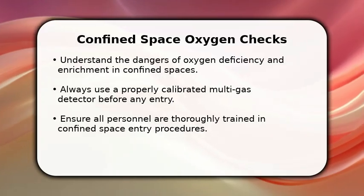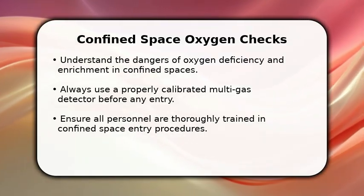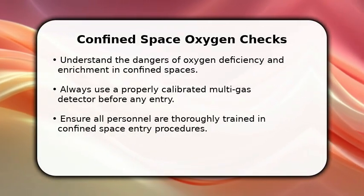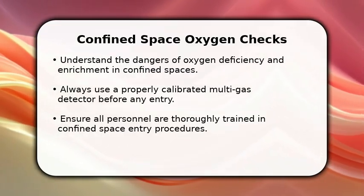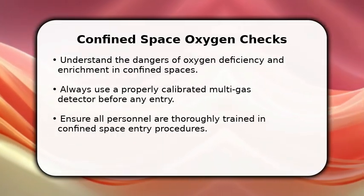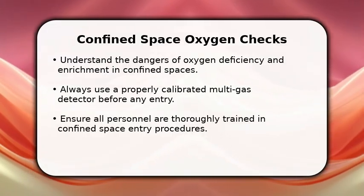In this video, I will explain how to check oxygen levels in confined spaces. Confined spaces pose significant risks, and understanding atmospheric conditions is crucial for safety. We'll cover essential steps to ensure a safe working environment. Remember, proper preparation and the right equipment are your first lines of defense against unseen hazards. Let's dive into the specifics of monitoring these critical environments.